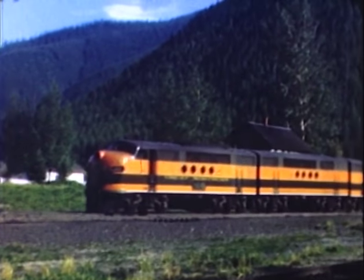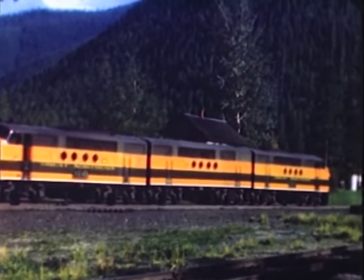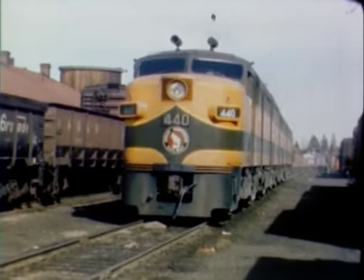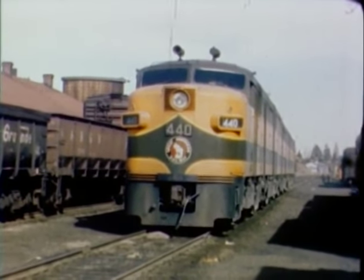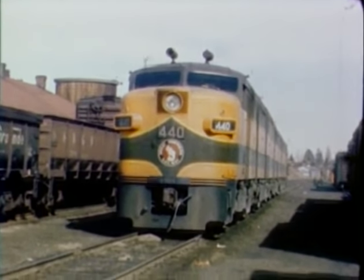Ordered in 1941, the first set is numbered 400 and was delivered in December 1943. These Alco units were first acquired in August 1948 and sold to the Spokane, Portland, and Seattle Railway in 1950. Each of these units are 1,500 horsepower.